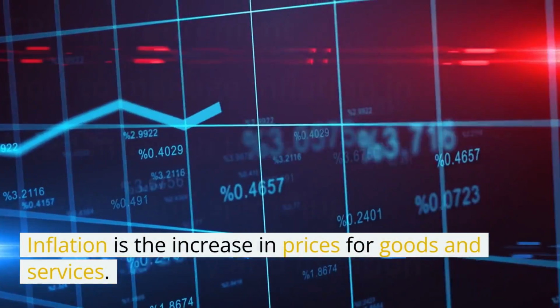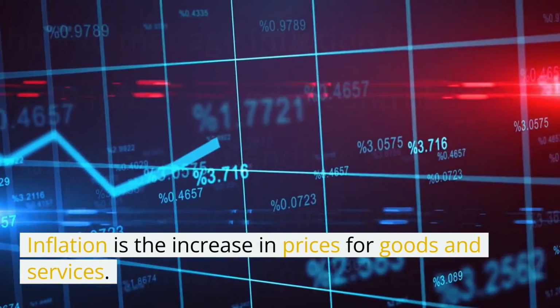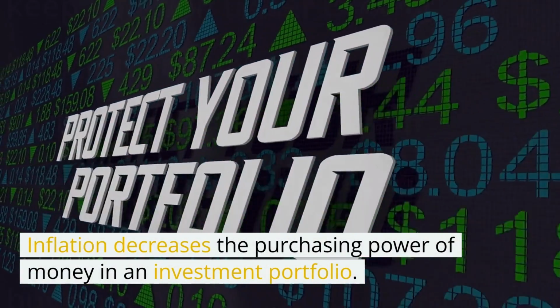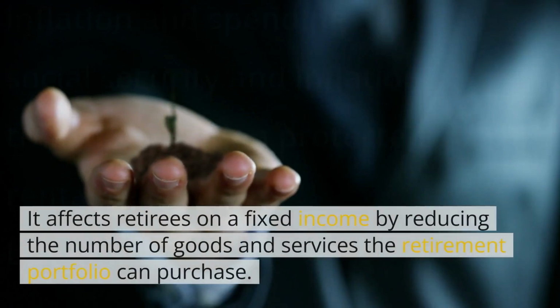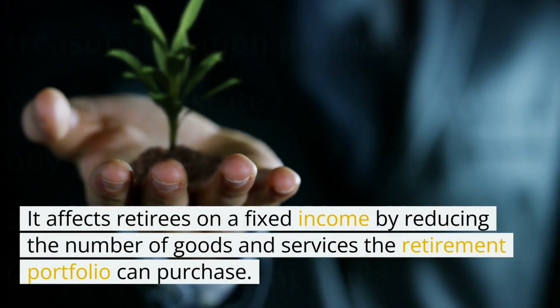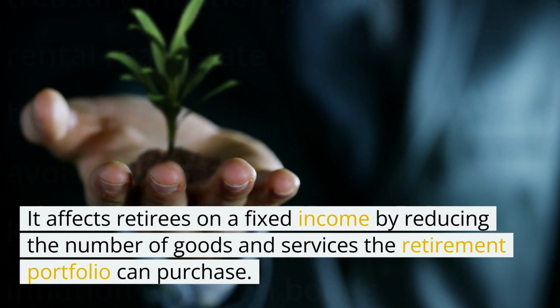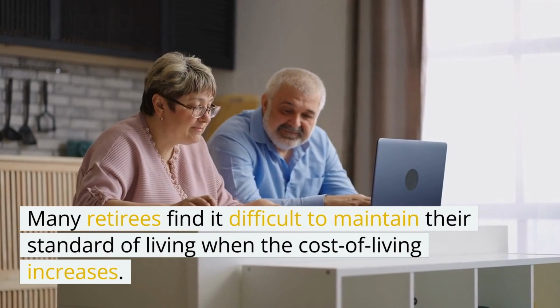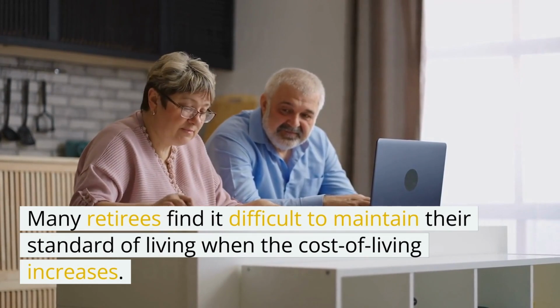What is inflation, and how does it affect retirement savings? Inflation is the increase in prices for goods and services. Inflation decreases the purchasing power of money in an investment portfolio. It affects retirees on a fixed income by reducing the number of goods and services the retirement portfolio can purchase. Many retirees find it difficult to maintain their standard of living when the cost of living increases.